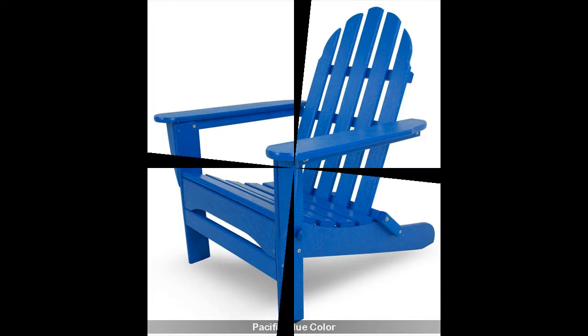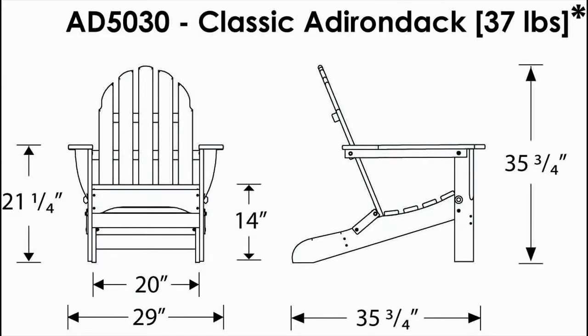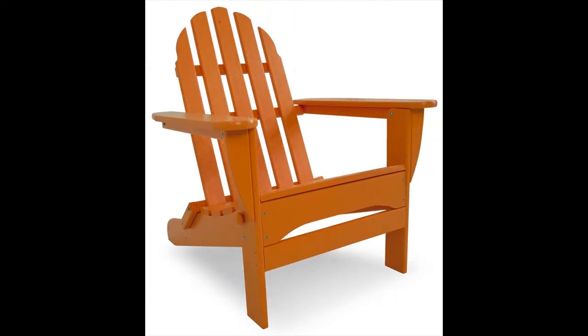Pacific blue color. This sturdy chair is constructed of solid Pollywood recycled lumber that's durable enough to withstand nature's elements. There's no painting, staining, or waterproofing involved, nor will this chair splinter, crack, chip, peel or rot.